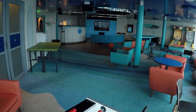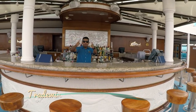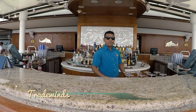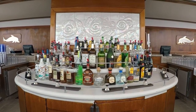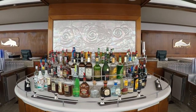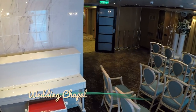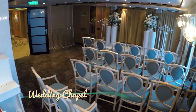Moving forward on deck 16, we find the Tradewinds Bar. This is a terrific spot to catch views of both Movies Under the Stars and the passing scenery. It was a popular spot on our cruise. Hearts and Minds, the onboard chapel, is a quaint area, accentuated by natural light and a nice option for weddings or vow renewals.